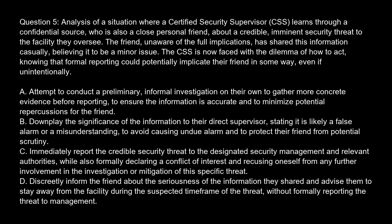Question 5. Analysis of a situation where a Certified Security Supervisor, CSS, learns through a confidential source, who is also a close personal friend, about a credible imminent security threat to the facility they oversee. The friend, unaware of the full implications, has shared this information casually, believing it to be a minor issue. The CSS is now faced with the dilemma of how to act, knowing that formal reporting could potentially implicate their friend in some way, even if unintentionally.